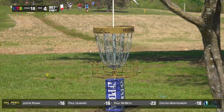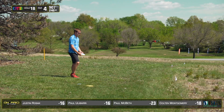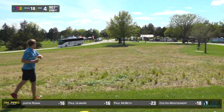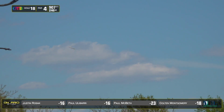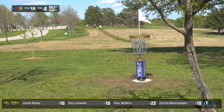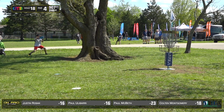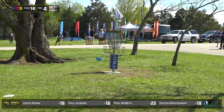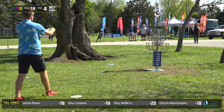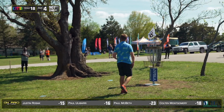It's got to chill. It's a fast green. It is a fast green. Colten at 396 from the pin there. Justin just moving up like 30, 40 feet for this one. Going hyzer. Looks good. It does. So that mishap throwing OB for Justin there, only going to cost him a stroke. Low from Colten. Trying to use the wind and glide it in, but just low. There we go. So bogey there from Justin.